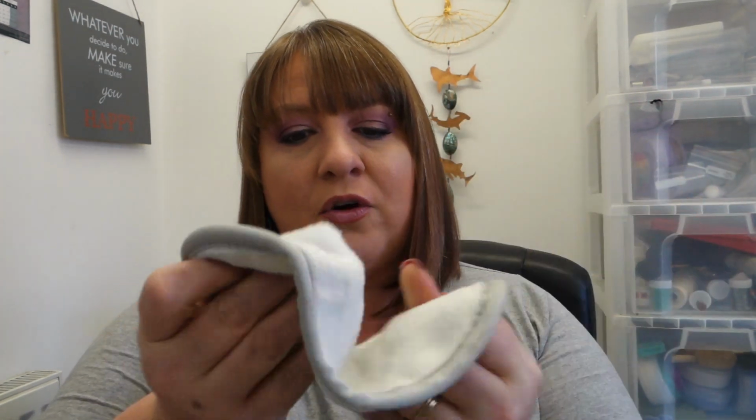So I'm just opening it up now, and this is what it looks like. It feels really lovely and soft. It's kind of like a lovely sagey green grey kind of colour. These are great. I do like these. I do often use them when I put makeup on, just getting ready, and then I'll just wipe the makeup off my hand with them as well.